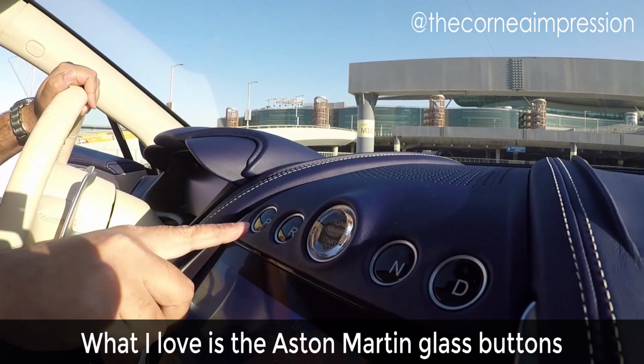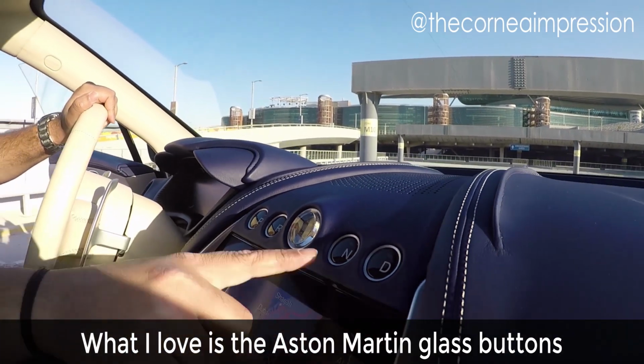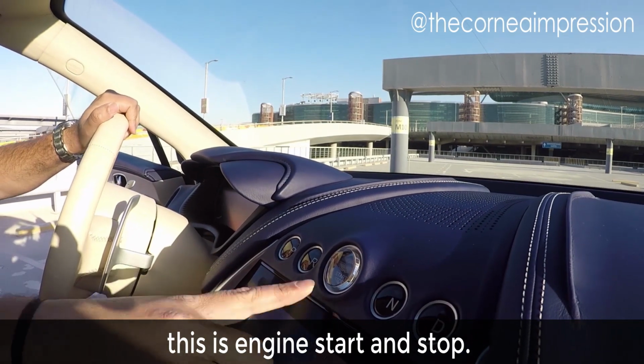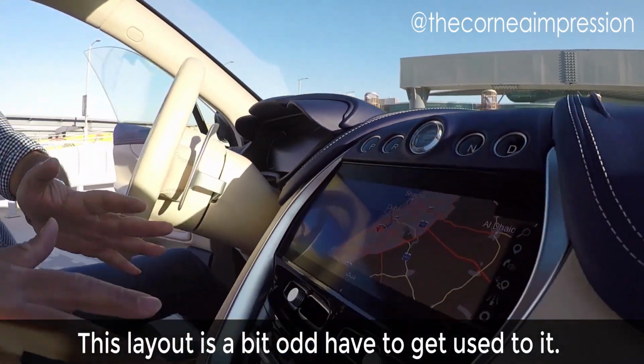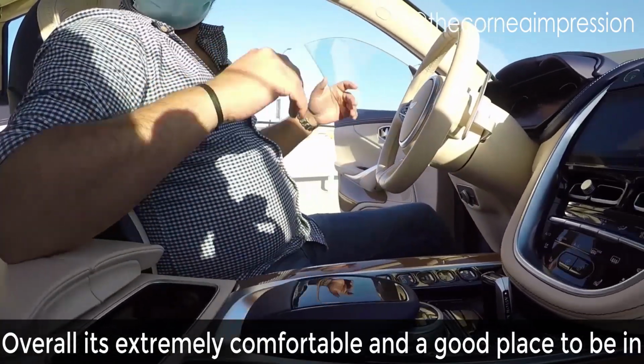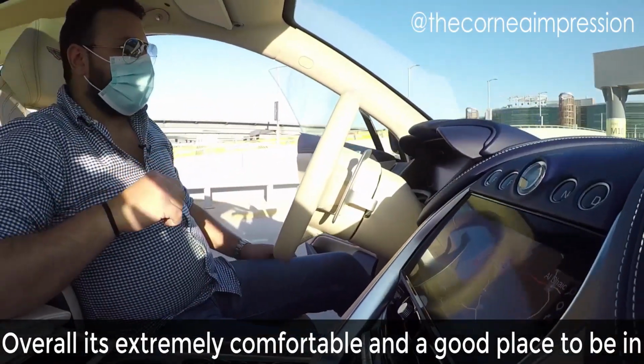What I love is the Aston Martin glass buttons. Park, reverse, neutral and drive, and obviously this is engine start stop. This layout is a bit odd. You kind of have to get used to it. Overall, it's extremely comfortable and a good place to be in.